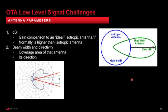that we normally use. First is dBi, which is the gain comparison, or the relative gain, to an ideal isotropic antenna. It's usually a little higher than an isotropic antenna. So if the gain of an isotropic antenna is 0, whatever antenna is being characterized would have a gain that's higher than the isotropic antenna here.